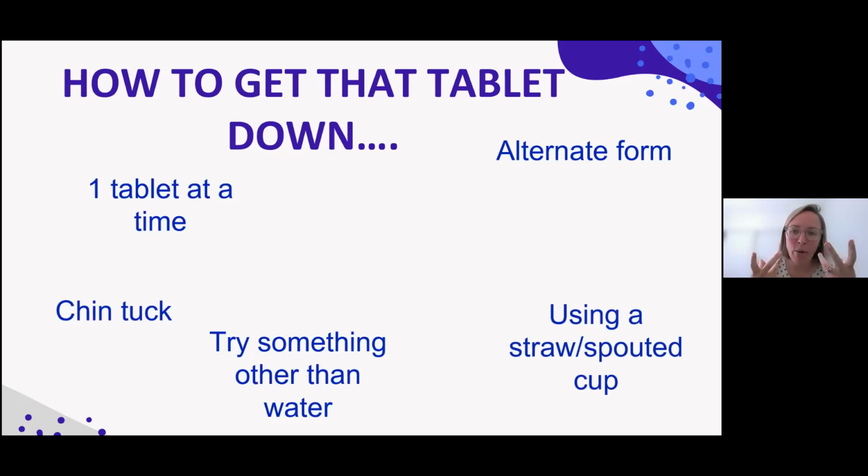Sometimes we can trick the brain into thinking that we're just drinking alone, and using a straw or a spouted cup can actually trick the brain to think that we're just drinking as opposed to taking a tablet. So sometimes just that process of having a straw and drinking from a straw with the tablet in the mouth can help to clear that.